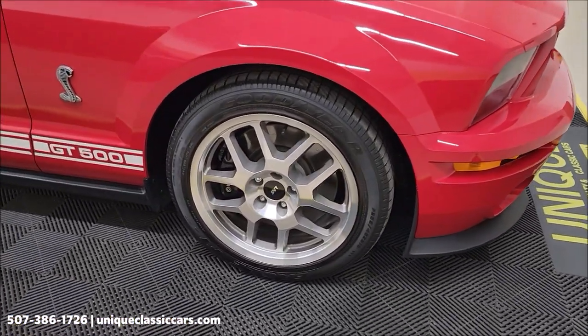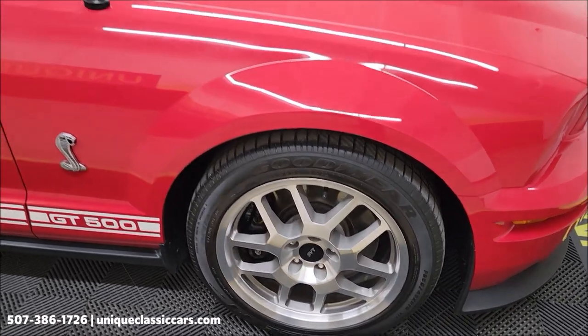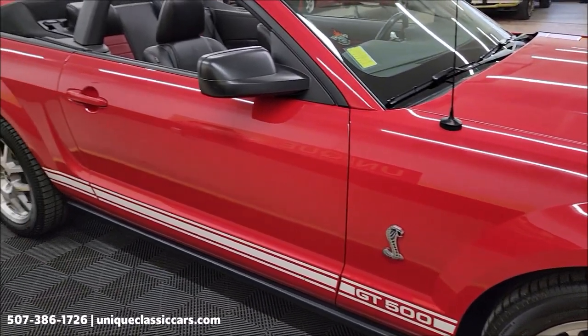Riding on the correct SVT GT500 wheels. These are the original Goodyear tires on it, so you know the car's been cared for, still with the original tires on it, with that kind of miles.